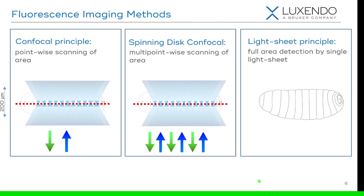How light sheet differs is if I want to image the focal plane highlighted in red, I'll selectively illuminate only that focal plane highlighted in red, and illuminate all the fluorophores in that optical section in a single shot, and then can collect that entire optical section on a camera. This gives us a couple key advantages over confocal microscopy.